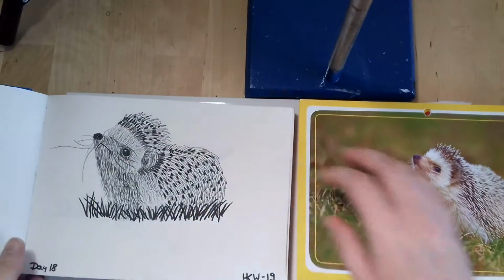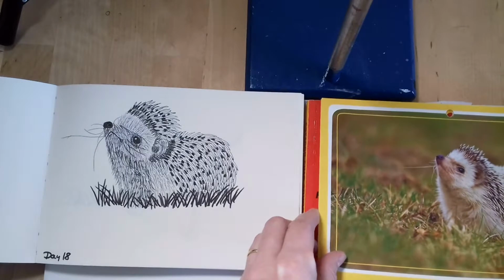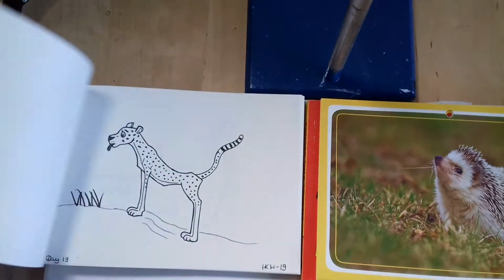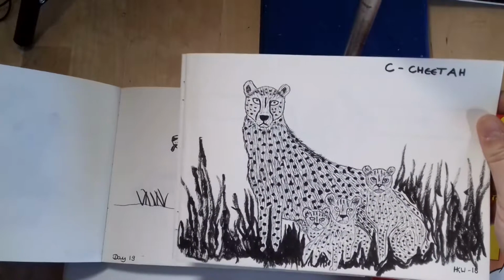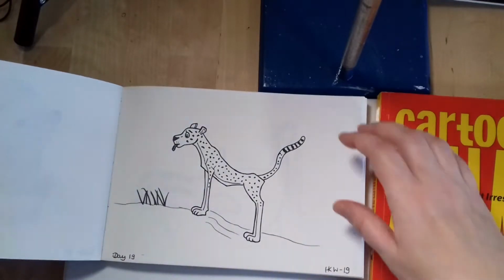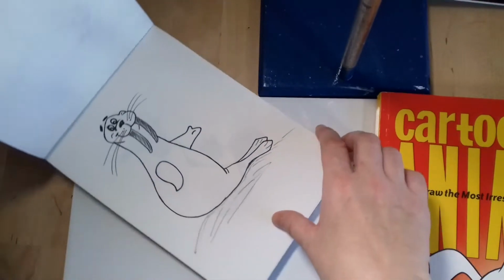The inspiration for day 18 came from this calendar. On day 19 I drew this cheetah. Last year I drew this cheetah family. The cheetah, the sea lion and the pelican were all quick to draw and based on this book.